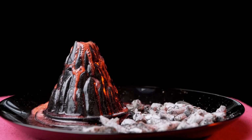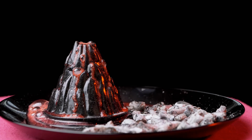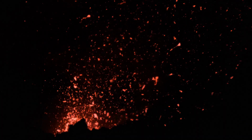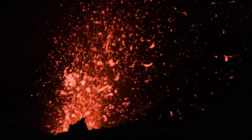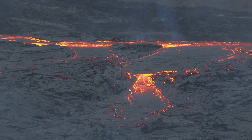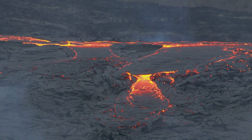First, take your small bottle and fill it up halfway with baking soda. This is going to act as our magma, or molten rock, that gets forced out of a volcano during an eruption. Next, add a few drops of red food coloring to your vinegar. The vinegar is going to be our eruptive catalyst, and the red food coloring will give it that fiery lava look. Once you've got your red vinegar ready, it's time for the fun part. Pour the vinegar into the bottle with the baking soda and watch as your homemade volcano erupts.